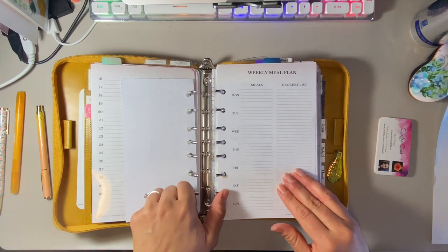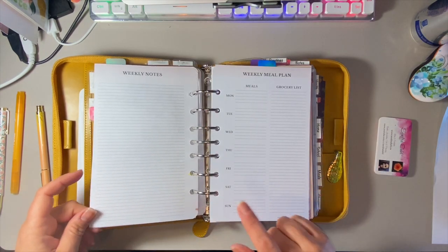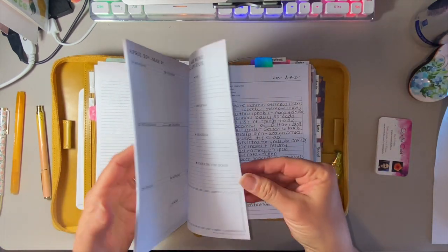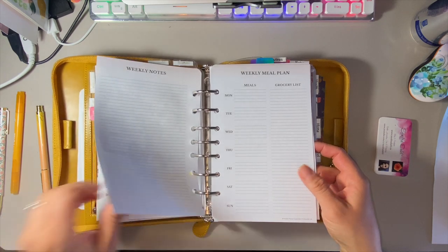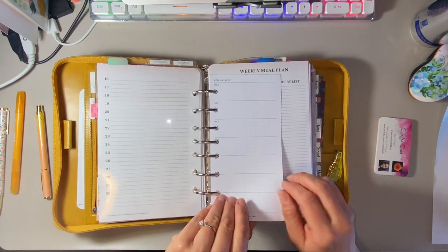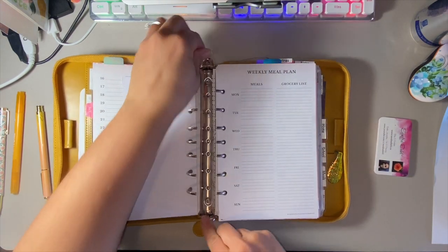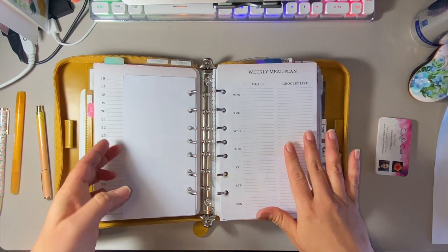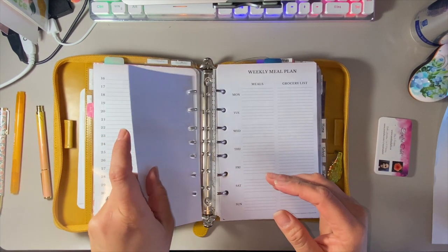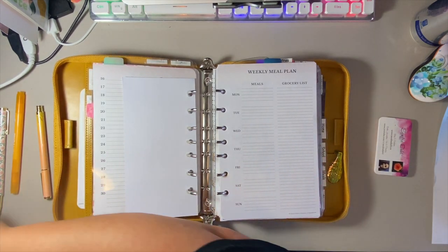Then I want to add these new weeklies, but I don't know if I want to add them in between, or skip this whole decorative section and add them behind or in front. I think I wouldn't mind adding it in front, and I don't really need this. I wanted to try it out. I think I'll still keep it in there because I can just put what my batching tasks are for the week as an overview.